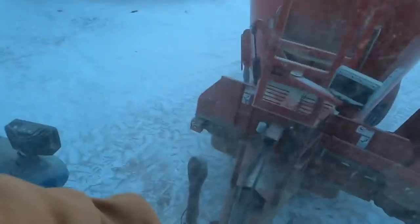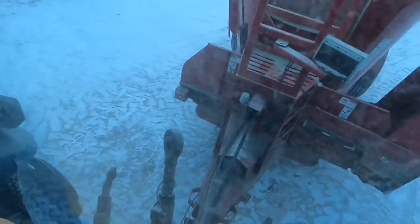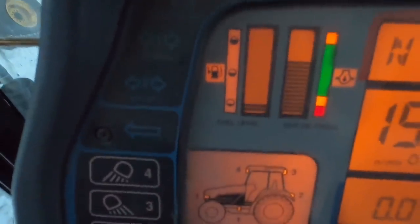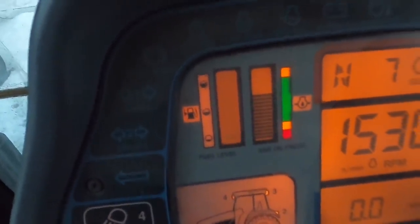Killing two birds with one stone here. I'm mixing up, you can see the PTO turning down there, a batch of feed for the young stock and for the dry cows, and fueling up the tractor at the same time because it is getting low. That's how I like to do things. Kill two birds with one stone and get your job done at the same time.